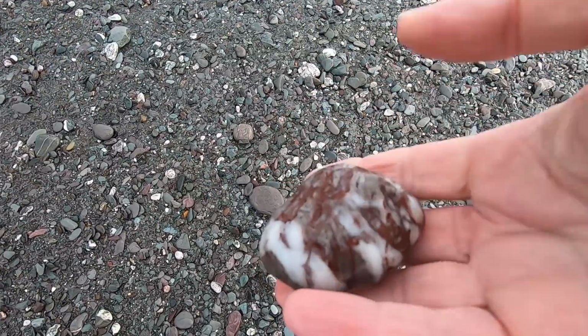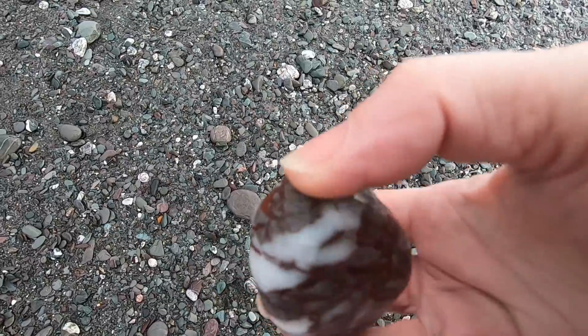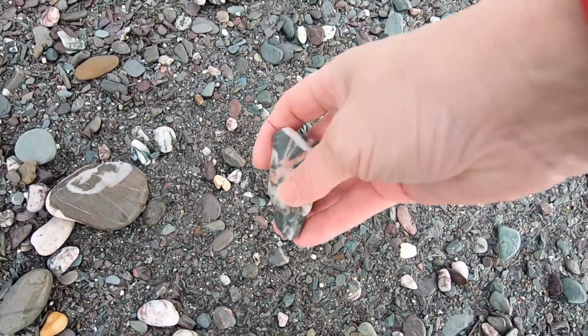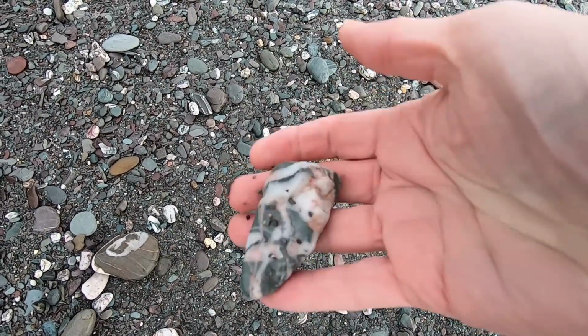This pebble was gorgeous. It was almost an amber colour and was just spectacular the way the amber contrasted with the white. And this one had pink and white stripes in. I thought that was very pretty.